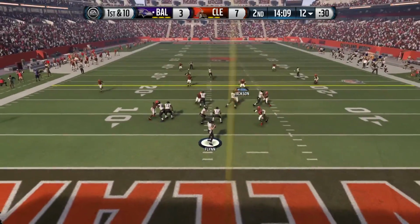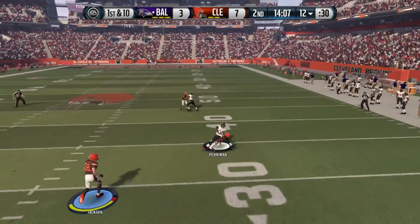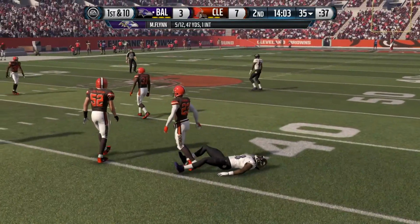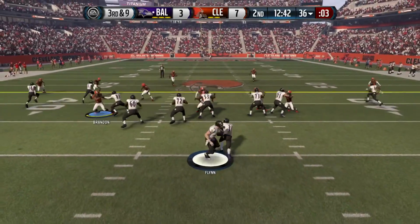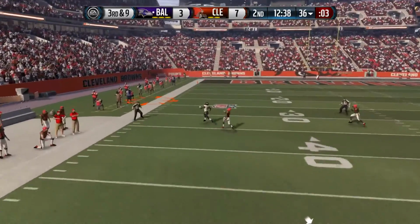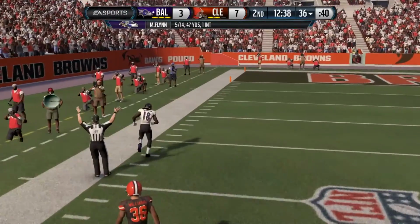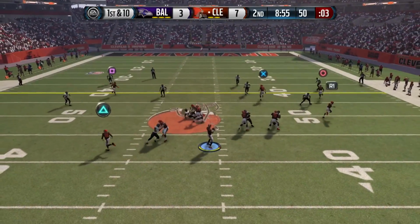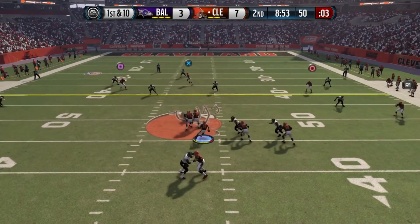First and 10, Matt Flynn goes play action as he's hit. He hits Brashad Perriman downfield to the 35-yard line, and it's not looking good early, but they get him into third and long. Flynn to the air, and he overshoots Perriman, and the Browns do stop the Ravens from getting any points on the turnover.